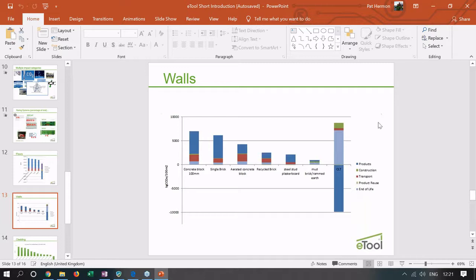But again, CLT or timber structured walls get that sequestration credit and have almost a carbon neutral or net zero outcome for your walls.